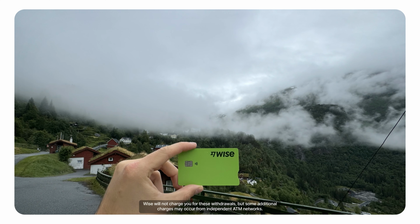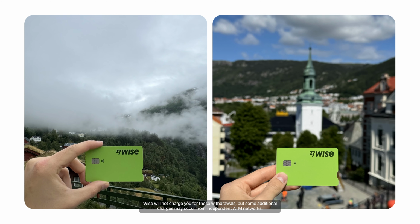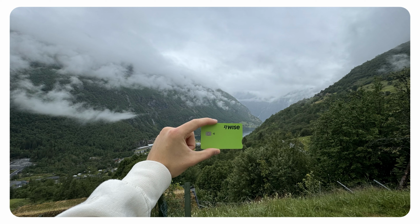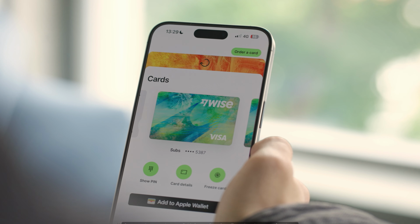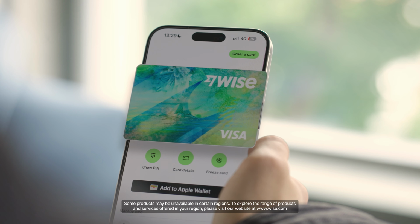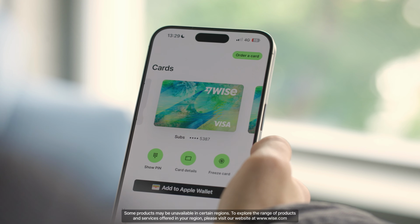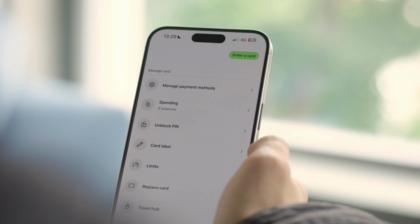If you need to withdraw cash, you can do that too. It's free at any ATM worldwide up to a certain monthly limit, and for a small fee beyond this limit. And one of my favorite features is digital cards. They are very convenient if you prefer not to enter your physical card details online. Digital cards can be easily replaced and new ones created.